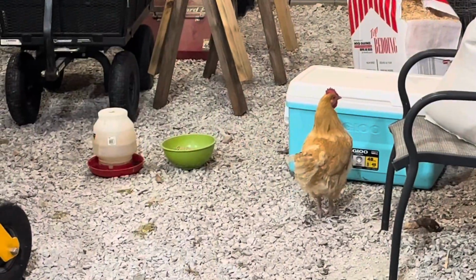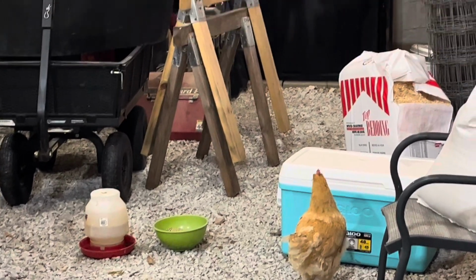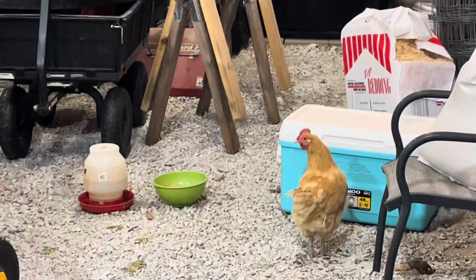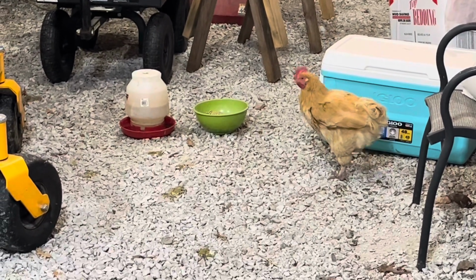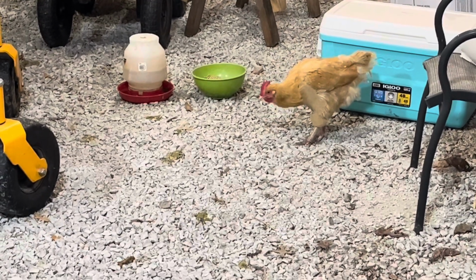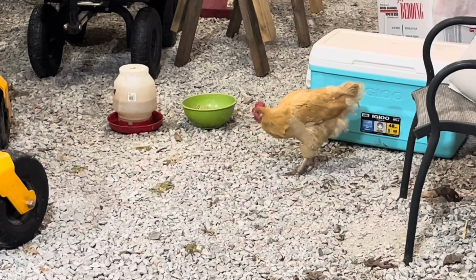This girl in here is doing just fine. You can see I got her food and water on the ground there. I actually have the heater on, and it's nice and toasty, so she's been hanging out right there. But she's been eating, drinking, pooping all over everything. Luckily she's been on the ground, so at least it's not on the shelves or anywhere, but she's been acting fine. No more weird eyes.